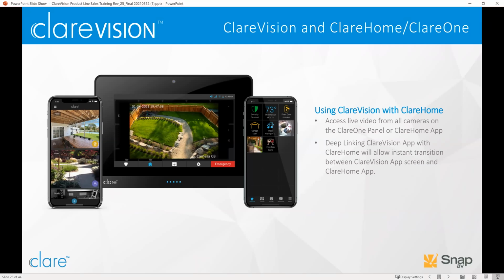And then we do something between the two applications. Now remember, I just showed you a video application called ClareVision. We have on the right here an application called ClareHome. We get asked all the time, why did you do this into two apps? Well, we don't really call it two apps. We call it a unified experience. And so I'm going to walk you through this, and then Jerry's going to show you it live.